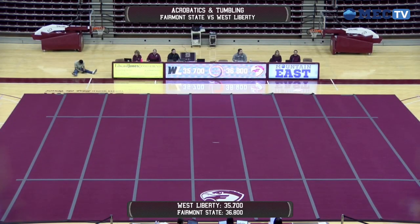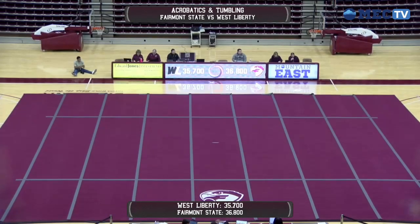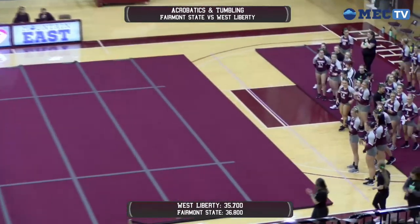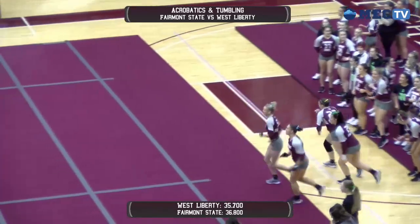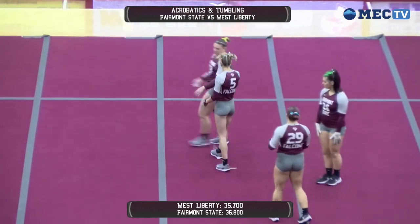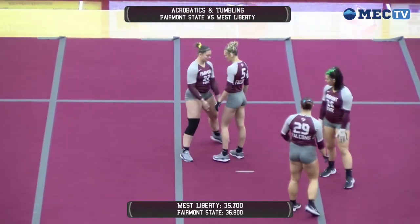Now we're going to hop over to Fairmont State. We're going to see number 5, Katie Cole, number 22, Briley Knotts, 26, Madeline Gagliotti, number 29, Elizabeth Marr. This is a group combined of 2 seniors and 2 juniors, so a lot of experience coming onto the mat here. And this is out of a 10.0.